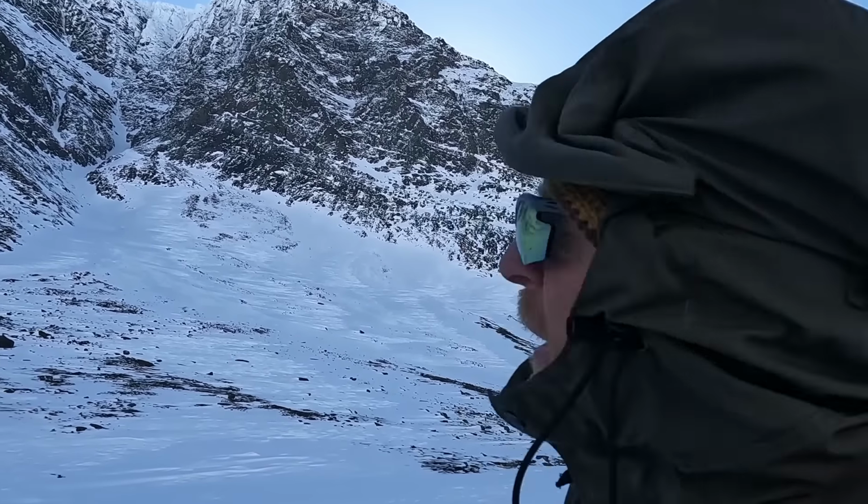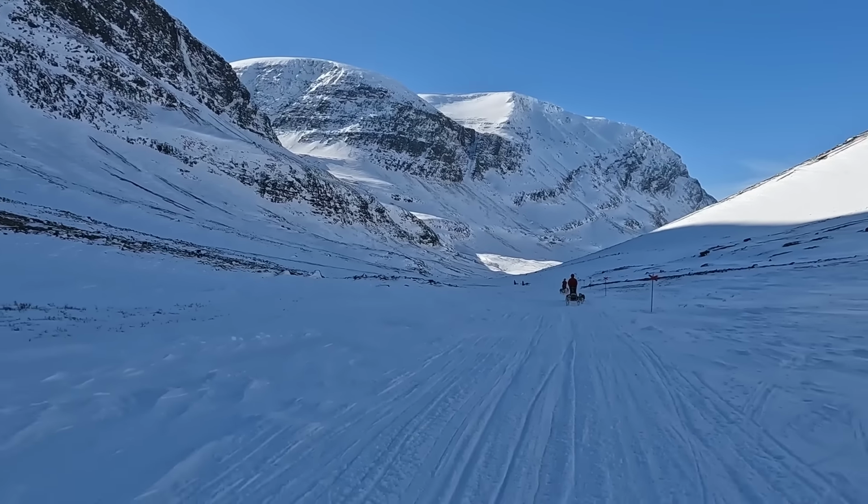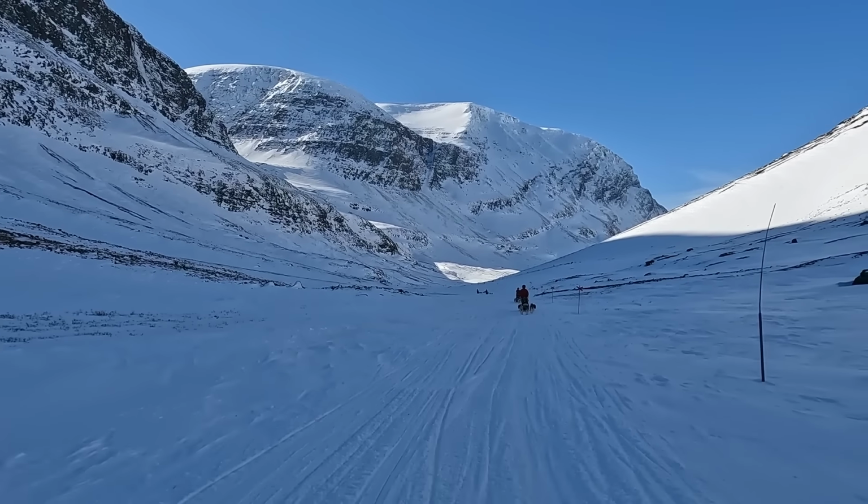Now we are in the shadow behind this mountain that you see behind me. And the temperature is really much lower when you don't have the sun. Super good for the dogs.